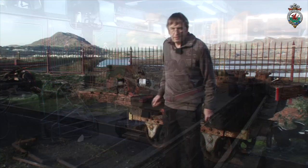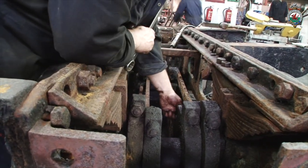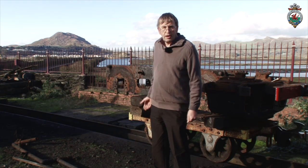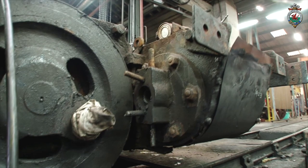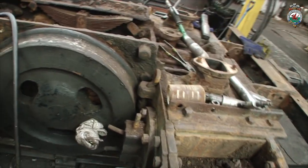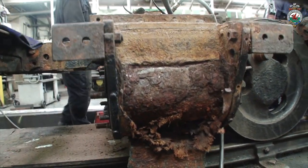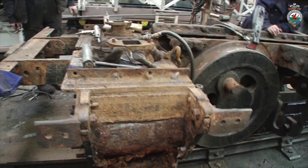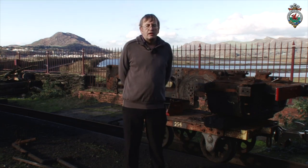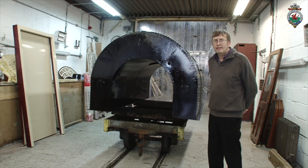The original frames and cylinders are behind me. All the other components have been removed, and we've been having a good look at these frames and cylinders and basically concluded that we need to replace them. The cylinders have a lot of corrosion damage down here and some cracking in some of the corners, so we've decided to replace the cylinders. The restoration of this bit is now pretty much complete.